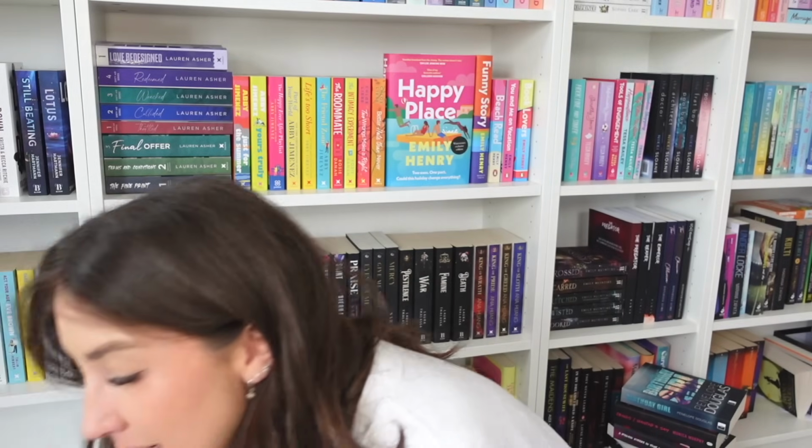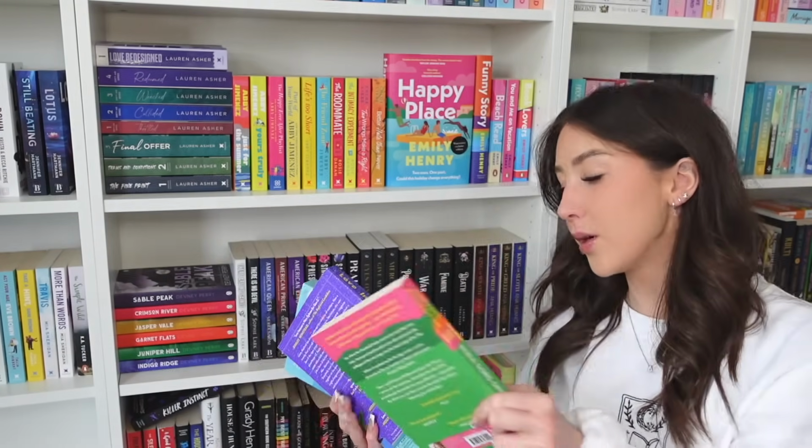So I also accidentally knocked over my TBR cart when I went to open my door. So that's all over the floor now, so I need to rearrange that. But I just have some random little miscellaneous books now just sat here that aren't in series, but are just kind of standalone romance vibes, or are in series maybe, and I just don't have the rest of the series. So I need to figure out where to put them.